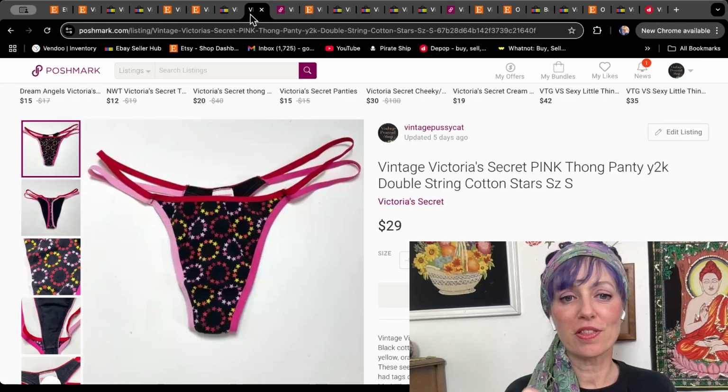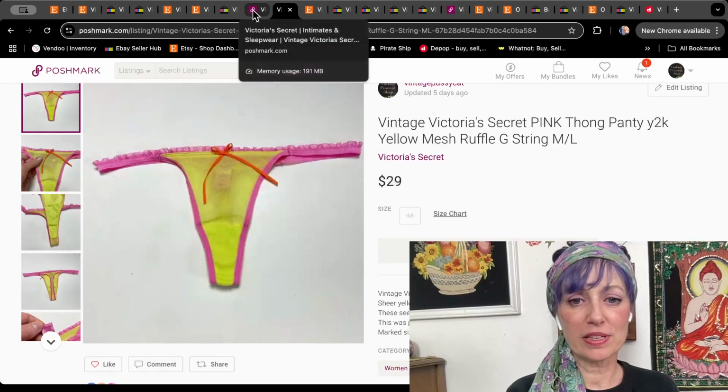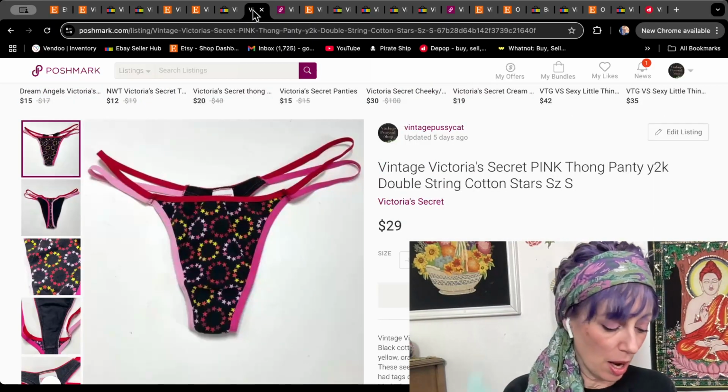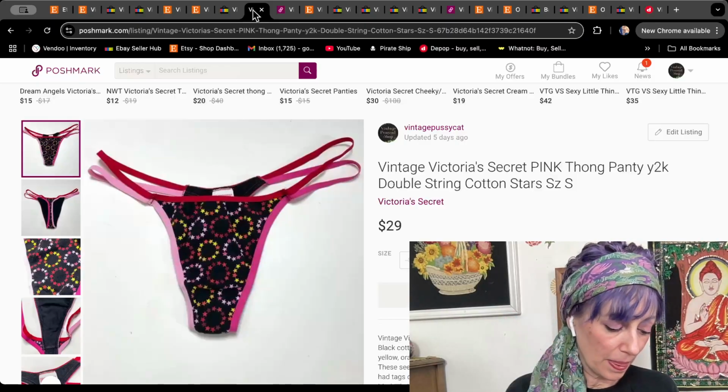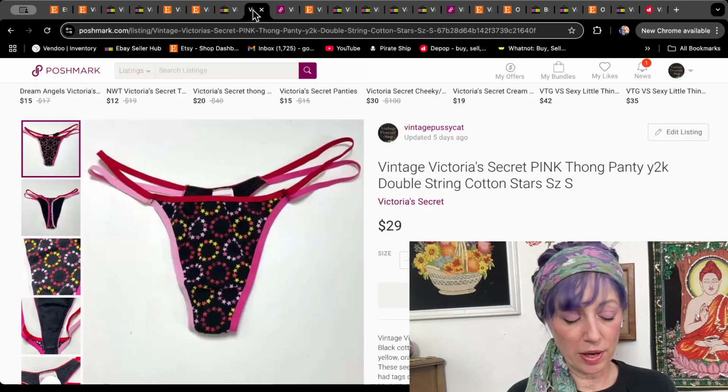These are on Poshmark. So there are two pairs, this pair and then this pair. You can see they're both listed for $29 each. But on Poshmark, I feel like things very rarely sell for full price at all.